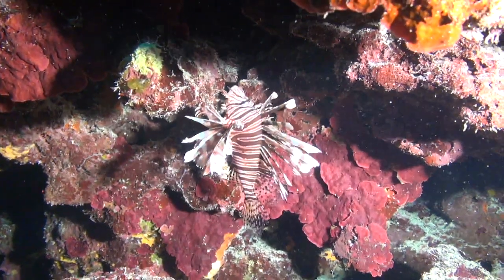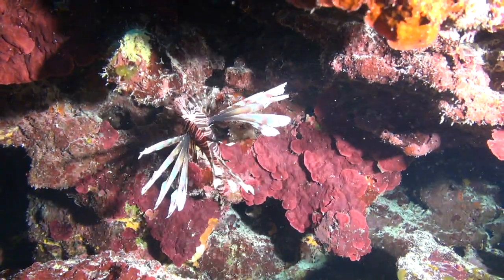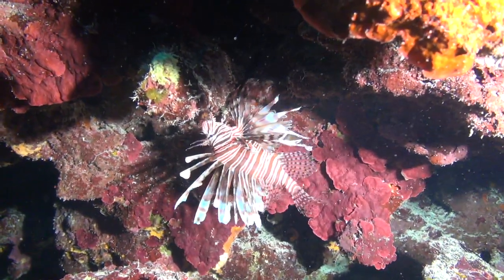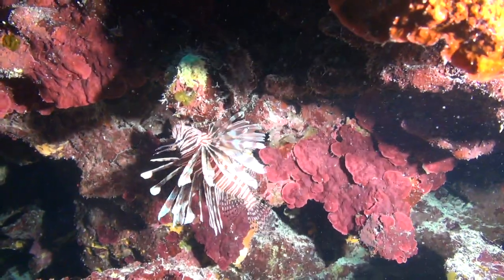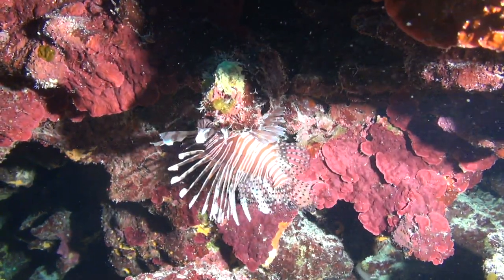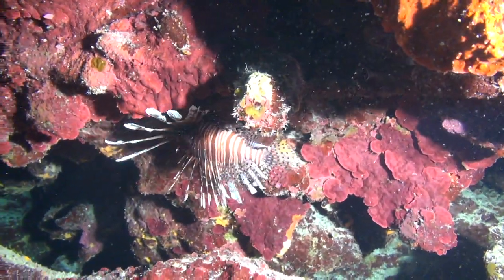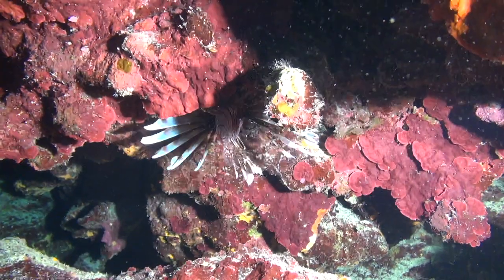So can you give us an estimate on size for that one, Pat? Yeah, so the body length is about 30 centimetres, so just over 10 inches. And its spines, I would say, the pectoral spines that it's got flared out now, I reckon each one of those is about 15 centimetres long. Oh, wow. And these venomous spines can actually still inflict a nasty injury even when the animal is dead. That's how strong they are.